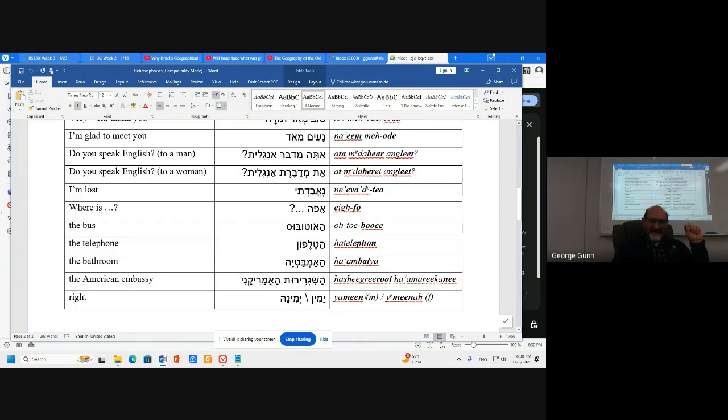So, yeah, Hashigrirut. Shigrirut is the word for embassy. The ha on the front of a word is just the article the. So Shigrirut means an embassy. Hashigrirut is the embassy. And you'll see some other words like this: Ha'ambatya, ha'telefon. Those all have a the on the front of them.